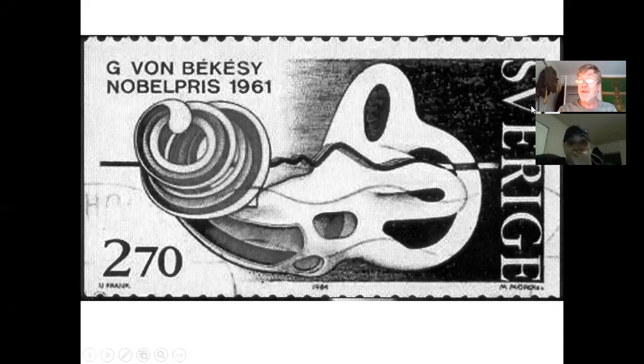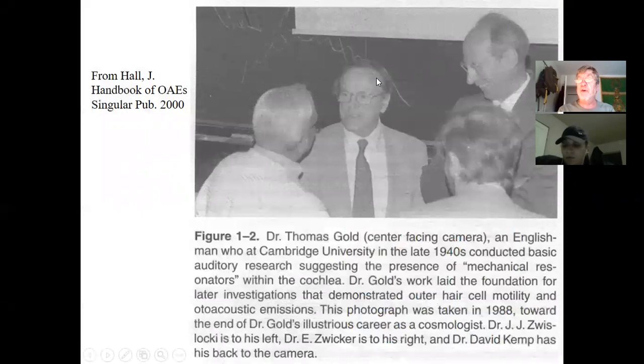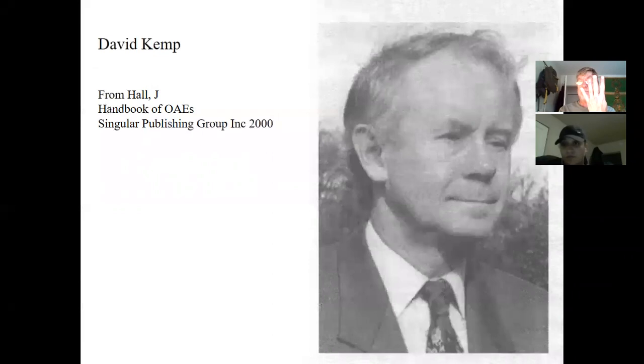Von Bekesy again passed away in 1973. Here's Gold, a picture of the man who disagreed with von Bekesy and who suggested that the cochlea actually was sharpened, the traveling wave was sharpened, and therefore frequency resolution was increased by means of the outer hair cells. There's a picture of Gold as an older man soon before he passed away. Okay, this is the fourth name, Kemp. Kemp is the guy who discovered otoacoustic emissions. Oto, ear, acoustic, sound, emissions, out.